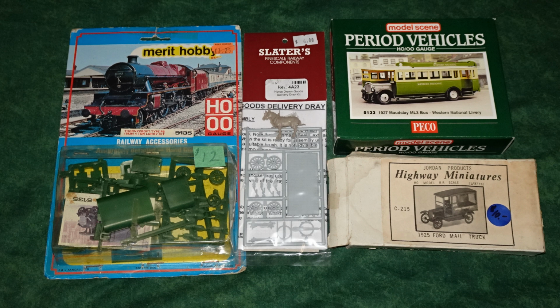The Merit Hobby kit for a Thornycraft lorry wants to have it both ways, claiming to be HO/OO gauge, which is basically a crock for something of clearly defined size, such as this vehicle. But it is from a UK maker, so perhaps likely to be closer to OO gauge. And then there's a Slater's kit for a horse-drawn wagon. I did actually build an example of this kit before in part 20.